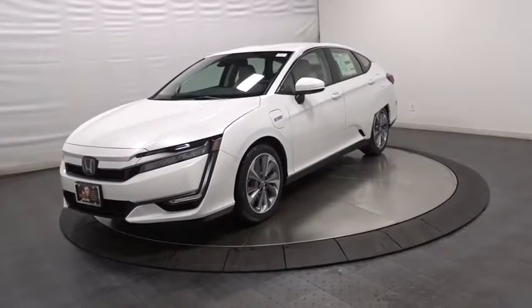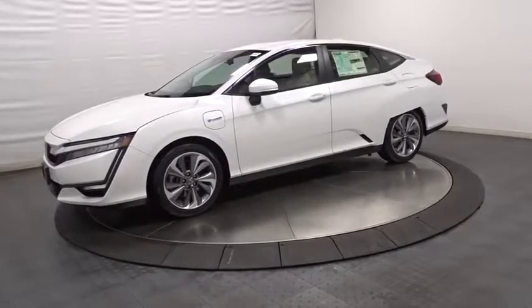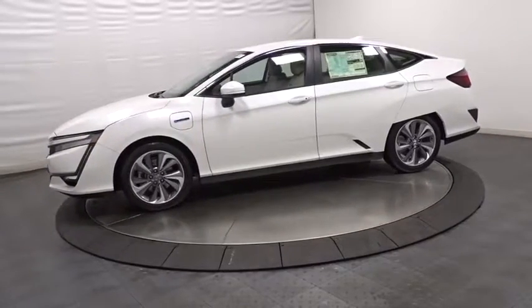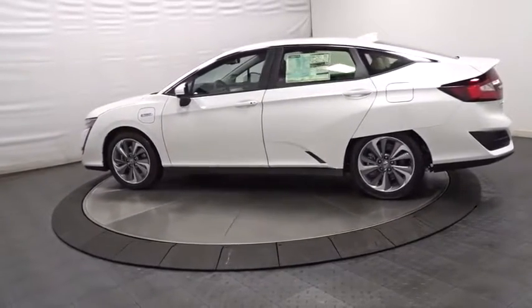2018 Honda Clarity. The future is now with the Honda Clarity sedan. Reliable and great, comfortable commuter car. This vehicle has less than 100 miles. Here are some of this vehicle's great options.